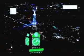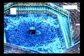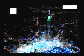On the 19th of Ramadan, 1432, the 19th of August 2011, the custodian of the 2 holy mosques, King Abdullah bin Abdul Aziz Al Saud, inaugurated the Mecca clock. The remaining 3 sides of the clock were switched on together with the clock's lighting systems.